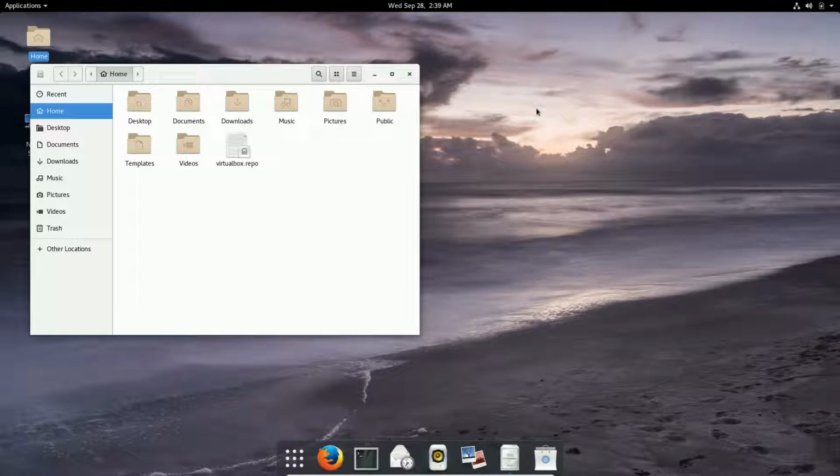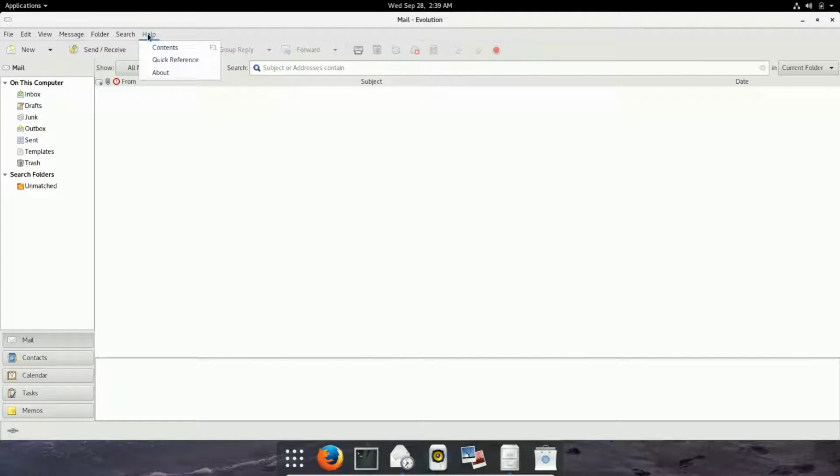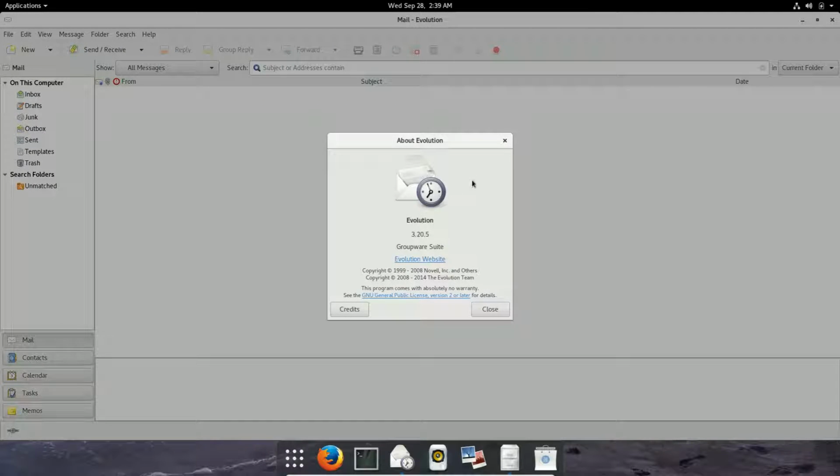So one of the downsides, if you want to always be testing out the latest software, and I looked at this right before I booted this up. If I load up Evolution here on Fedora, if I go down and look at the information here, this is the latest edition.